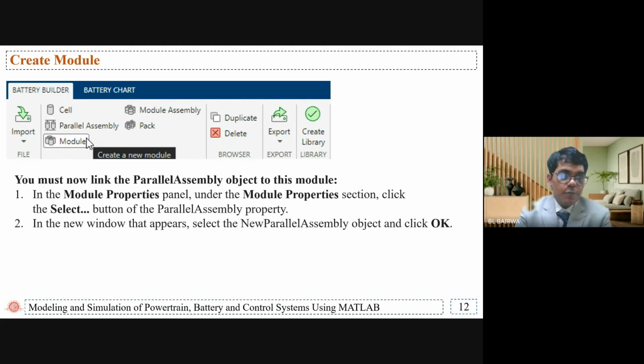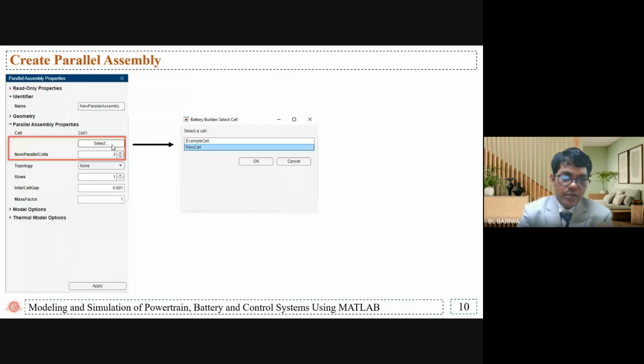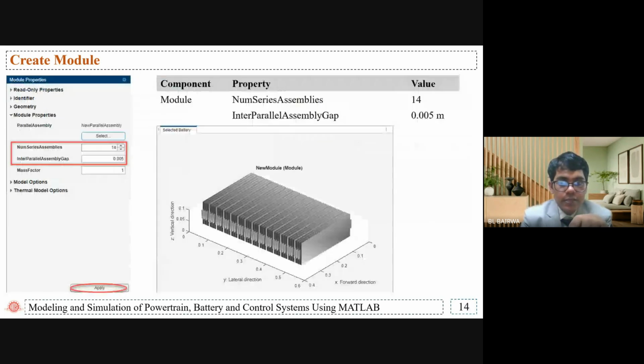Then with the help of the parallel assembly, you can create the module. Click on module and select the previous parallel assembly you created. When you create this parallel assembly, you have to select the previous cell that you created, not the example cell. That is a concern here. So you create the module based on the new parallel assembly. Once the module is created, you set the properties, like how many assemblies you want to connect in series and parallel, and how much gap you want to keep between them.